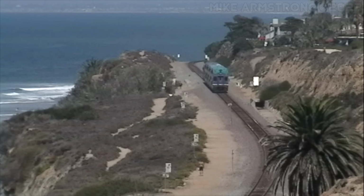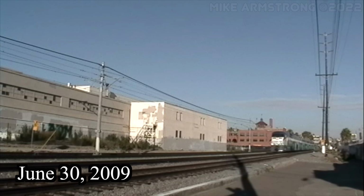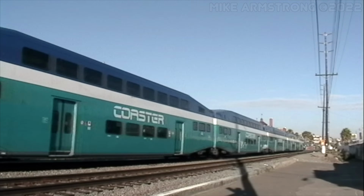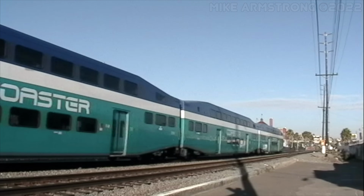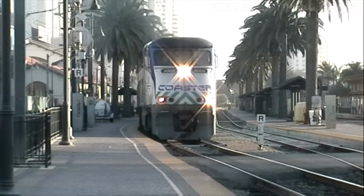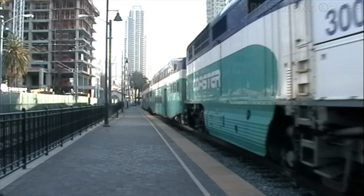Perhaps the biggest changes I saw on this day were to the trains themselves. For 2 decades, F40 and F59 locomotives were used almost exclusively for Coaster and Pacific Surfliner trains. In 2022, Siemens Charger locomotives had nearly completely replaced their predecessors as motive power for passenger trains in San Diego County. The only 2 holdouts were Coaster F59s 3001 and 3002, which were scheduled for retirement in May of 2023 as of the making of this video.